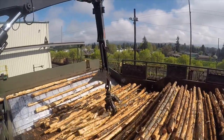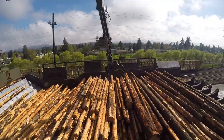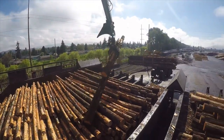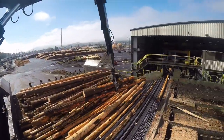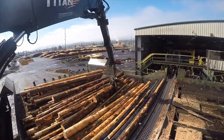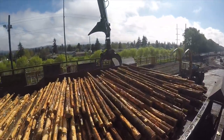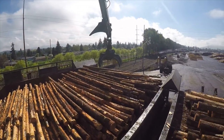So this loader right here is situated for a situation like this, somewhere where it's never going to need to be moved around, like a log deck or something like that, or even in a scrap or garbage situation where you just get electricity to it and it powers the electric motor and it'll sit there and run. You don't have to put any fuel in or anything like that. No engine maintenance or anything like that either.